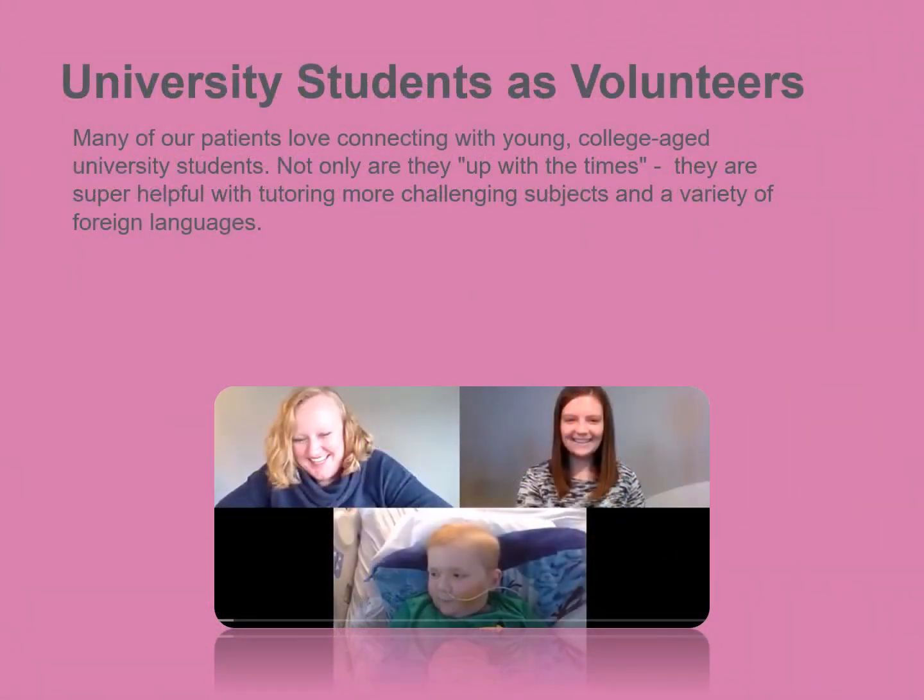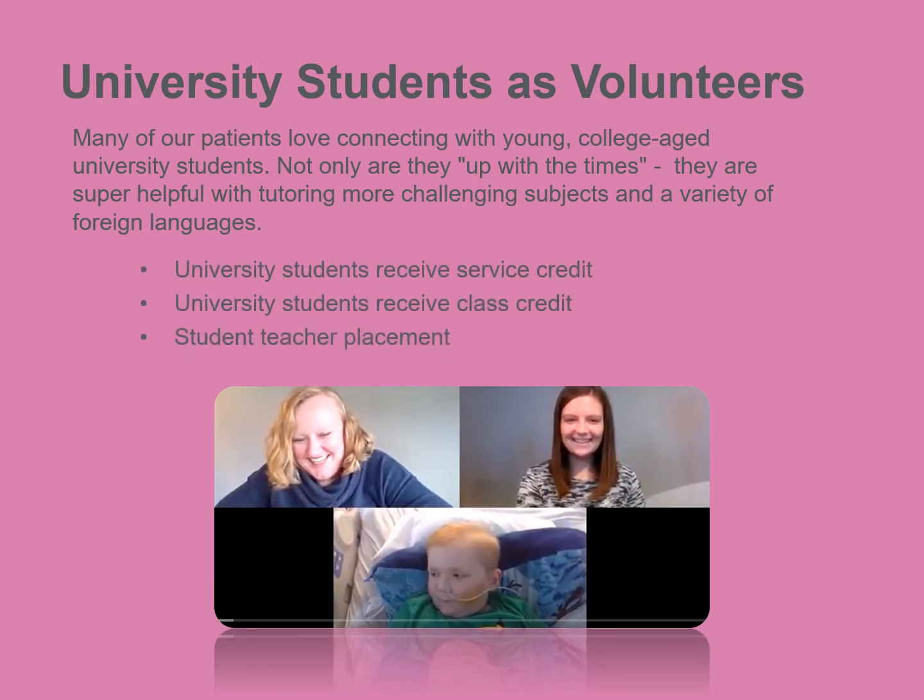Once volunteers have completed all of these core requirements, they are placed in specific roles throughout Cincinnati Children's Hospital. For those volunteers working with the hospital school program, a large percentage are university students. Many of our patients love connecting with young, college-aged university students. Not only are they up with the times, they are super helpful with tutoring more challenging subjects and a variety of foreign languages.